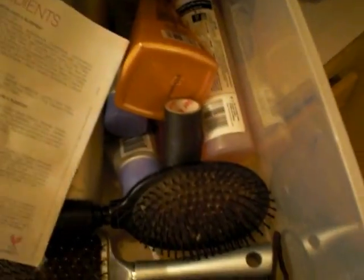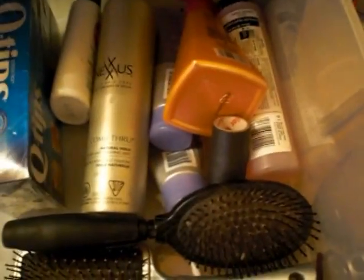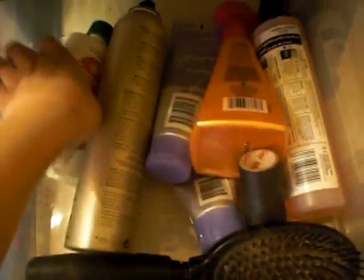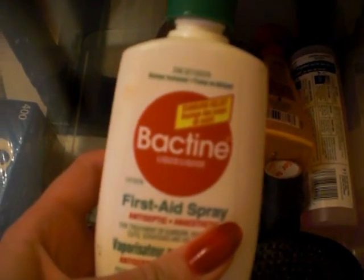Let's see if you can read that. Yeah, there we go. There's just like elastics and stuff in there. And then, actually, this one's more than just hair supplies. It's random stuff, like Q-tips. And then there's Bactine, which I use to clean my nose ring.